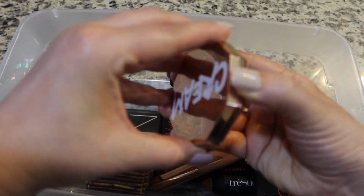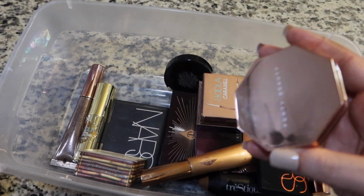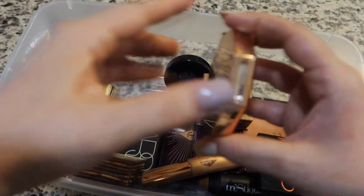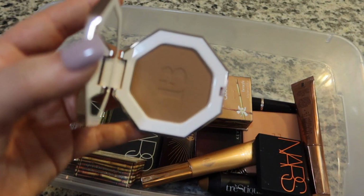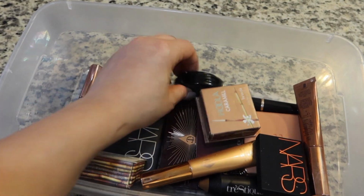Cream, Fenty Cream Bronzer. I'm going to keep Fenty. This is the Sunstalker, Fenty Sunstalker. Hi, do you see me? Let's see what this color looks like. Oh my gosh, have not even, oh. So this is not cream, it's just a powder. We need to keep that so we can give it a good try.